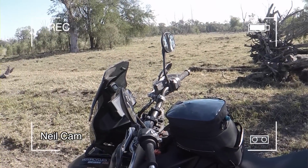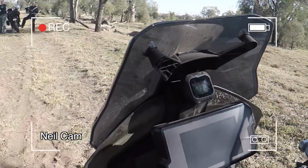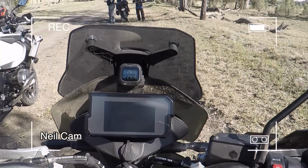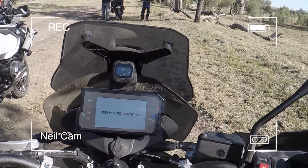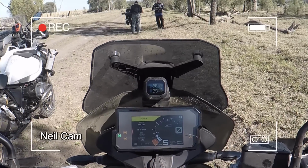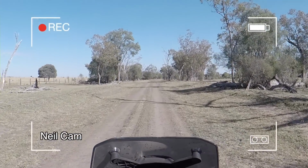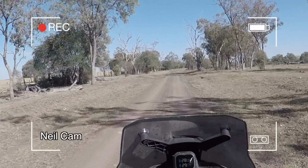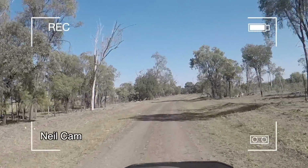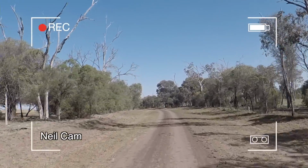Well, this is it. The flagship, the KTM 790 Adventure R. Let's take it for a ride. I've got a 690 at home, and this thing's quite similar in the handlebars. Got a fancy dash on it. So, wow, this could be a whole lot of fun, one of these things. The problem is you might not have your license for long. It feels real good.